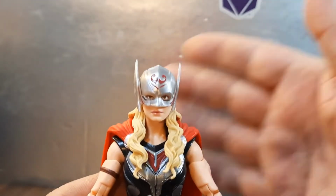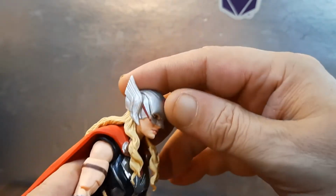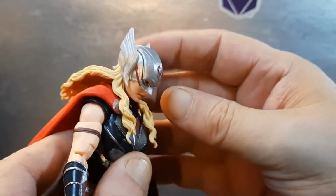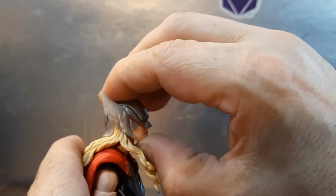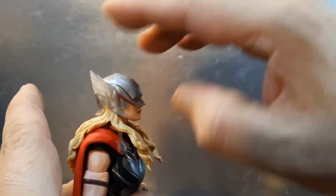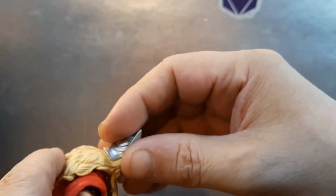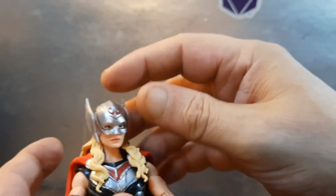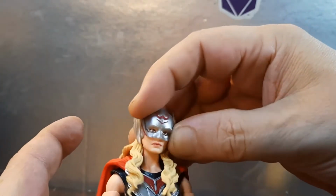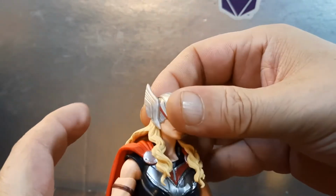Real quick, let's get into articulation. So, again, this hair piece is limited. She can look down quite a bit, but her up is going to be limited. See? That's all you can do, because of this hair back here, because it's not soft enough. You can get side to side, okay. Swivel, you get that okay.